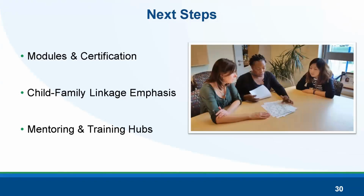The other thing is really trying to put an emphasis on the linkage of child and family outcomes. What we're finding is that family outcomes are kind of on the sideline, perhaps because they're not as difficult, not as complicated to measure, but we certainly think that they are equally as important as the child outcomes. So we're trying to put a greater linkage between those and a higher emphasis on that. And then the other is mentoring and coaching and building some training hubs so providers can actually go and see quality practices in action and visit some other colleagues that are also working through the COS process, building our quality that way. So lots of exciting things.